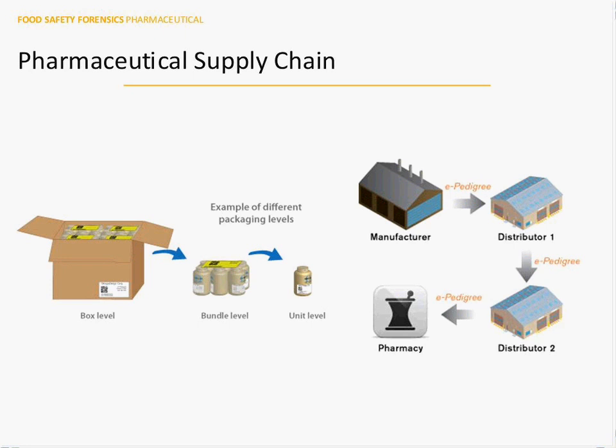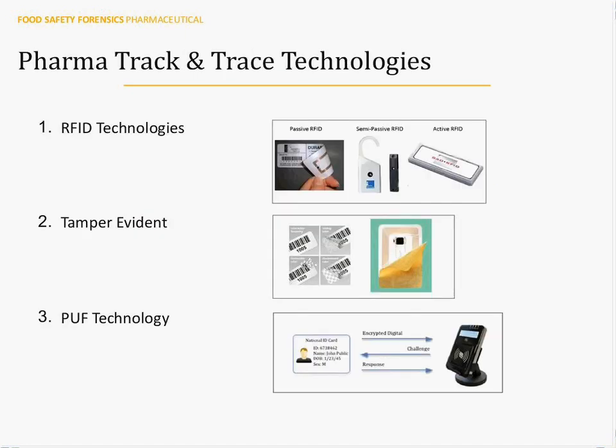This is an example of the pharmaceutical supply chain. You'll notice on the left-hand side of this slide, it shows box level tracking, then a bundle level, and then the individual pill bottle unit. On the right side, it shows the manufacturer who produces a product, attaches an e-pedigree, and sends it to a distributor or two, and then to the pharmacy, and the pharmacy receives the shipment with an e-pedigree file. That's why I really believe that the pharmaceutical industry is a great benchmarking tool for the food industry.